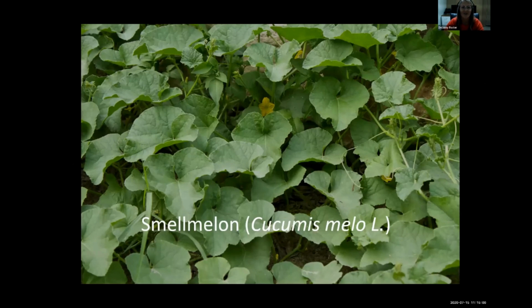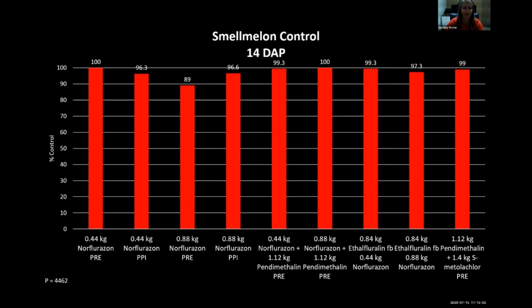Our third and final weed species is smell melon. So looking at smell melon control 14 days after planting, all treatments controlled smell melon greater than 89%. By 30 days after planting, Norflurazon applied alone was not as effective as when used in combination with pendimethalin or ethylfluralin.